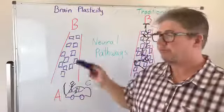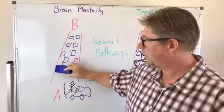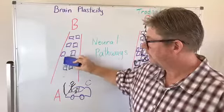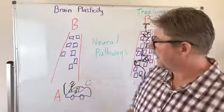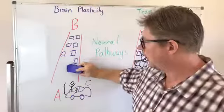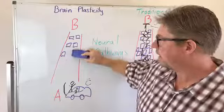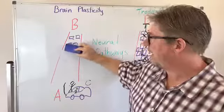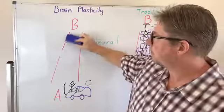Off the bridge, off the neural pathway, remove the blockage. Again and again. Rinse and repeat. Systematic repetition. I'm going to do this in the areas that have blockages in them. Okay? I'm going to be targeting the neural pathways where the connections are not strong.